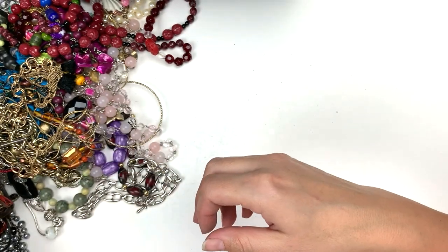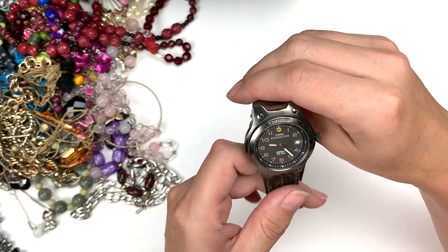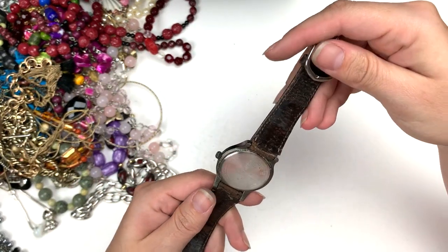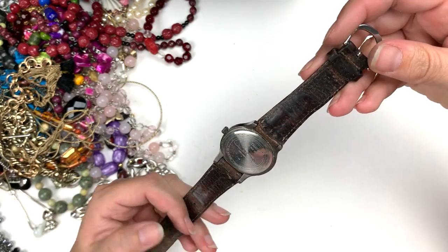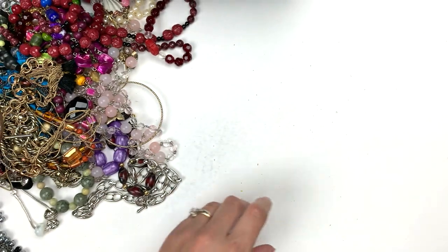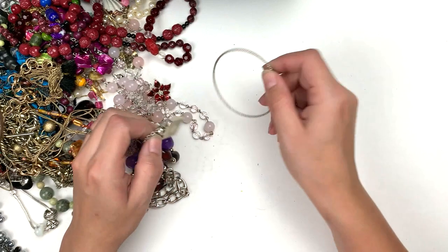Yeah. Here's another watch. Timex Expedition. Indiglo. The band's in pretty good shape. Little crack right there, but it's not too bad. We'll see about that. Haven't had a bangle in a while.